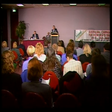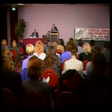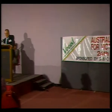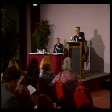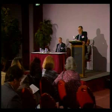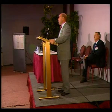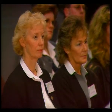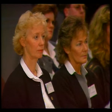The Melbourne Conference for Victims' Rights was the first of its type, bringing together legal experts, police, counsellors and the victims themselves. 7 resolutions emerged, among them calls for a levy on convicted offenders to help their victims, a declaration of victims' rights enshrined in legislation, and the rights of victims to address a judge and jury prior to sentencing.